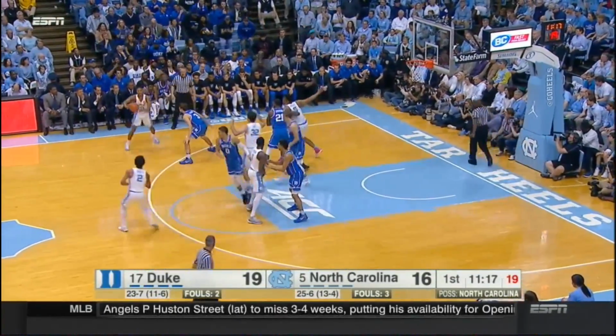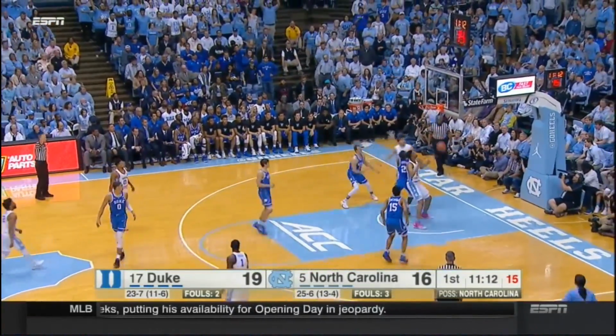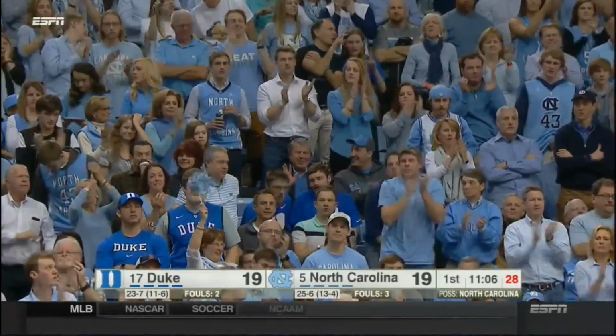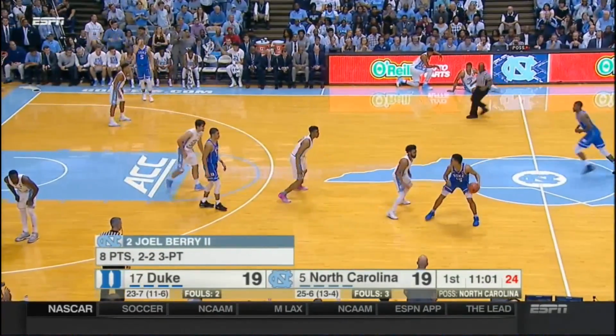Duke has had a lot of success in recent years against Carolina, in this building as well, as Berry makes his second 3, and it's tied at 19. Tatum's got the size advantage, but he had his hand down. What does Mark Jackson say? Hand down, man down.